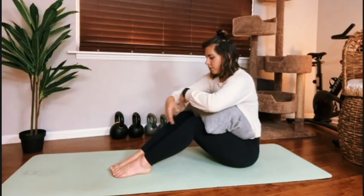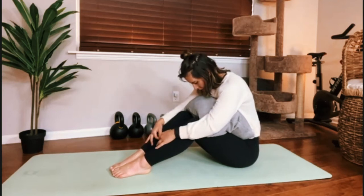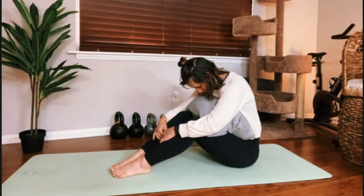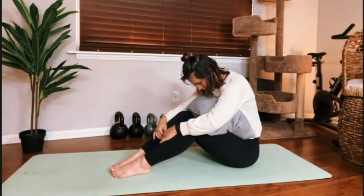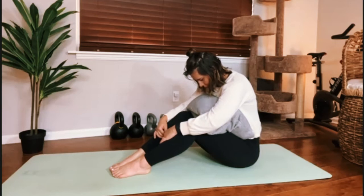And we're just going to do the same thing we just did uncrossed. We're just going to let our arms relax, let our head bow forward. Stretching nice and gentle through the back. Breathe deeply.